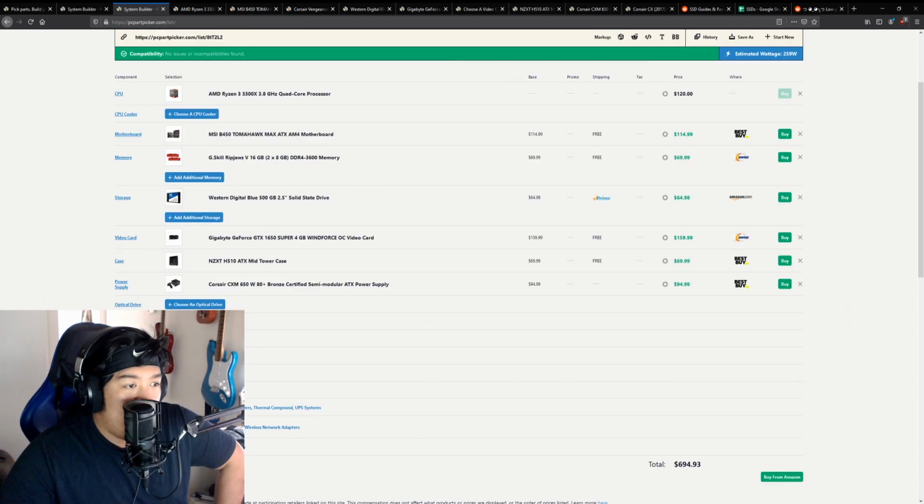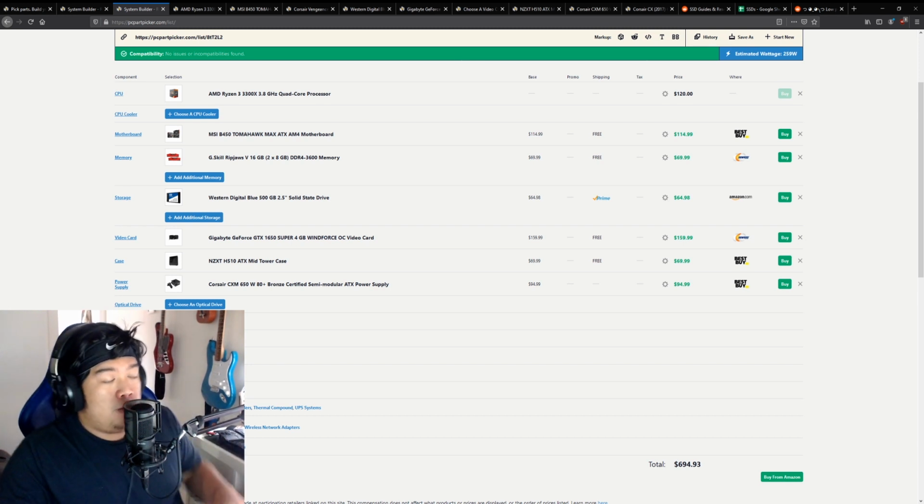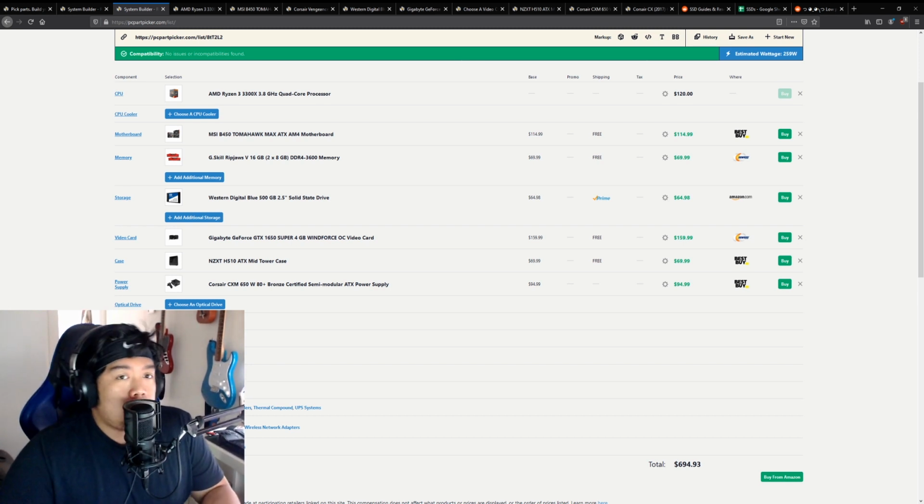For storage, I went with the WD Blue 500 gig SSD. Now, I believe the 500 gig is more than enough for gaming if you don't mind having to offload some of the games that you don't play. Now, if you're the type of gamer that just wants all of his games on his hard drive the whole time, you can always grab a 240 gig SSD and just have a 1 terabyte mechanical drive as your storage drive. But I went with the 500 gig SSD just to have everything on there.